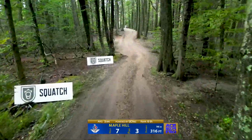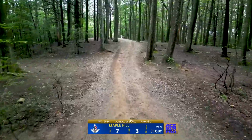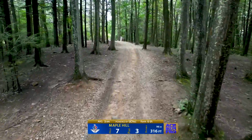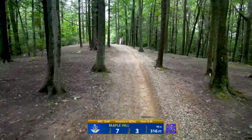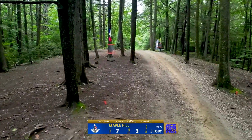The only OB you'll see is right there on the left. Just follow this dirt road all the way up to the basket with the lazy hyzer finish, and you've got yourself a drop-in birdie. Otherwise, a lot of shots are going to take an inner route, not necessarily misfires.